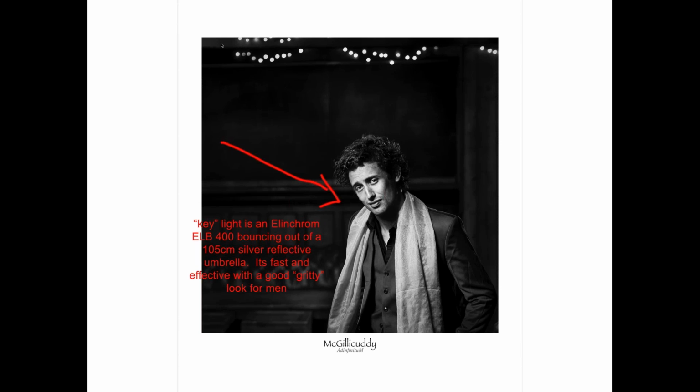My assistant and I used 2 lights on this. The key light, once more, is an Elinchrom ELB 400. You'll get me fed up of saying that, but it's in a very simple 105cm silver reflective umbrella. Used correctly, this gives a light not dissimilar to a beauty dish, but they're easier to transport and they're cheaper.